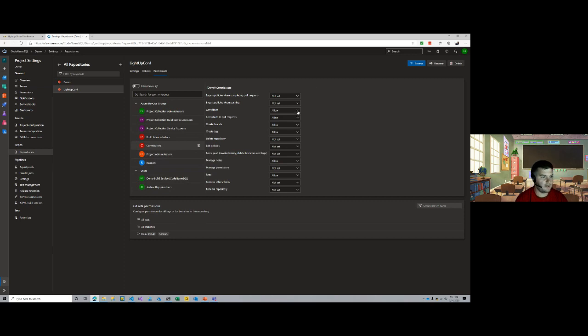By default, and this is going to be subjective to the environment you're working in and the company you're working for, I am going to change these to not set. By doing so, we're limiting what they can do. I'm going to allow them to contribute to the pull request because I want them to have the ability to make comments, make some changes, stuff like that. Maybe even approve them if they need to, because our policy may say the BAs need to approve a pull request along with dev management and so forth.